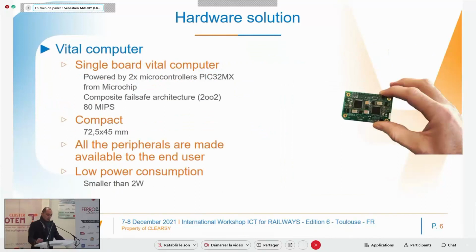So in terms of hardware, it's a SIL4 component ready to integrate on the design. As you can see, it's a compact size required to be integrated on the motherboard. It's a versatile product because all the peripheral of the microcontroller is available on the connector, and so it's up to the final user to develop the peripheral and the interface to be fully compliant with the project and with the requirements of it. And of course, it's low consumption. It's based on true microcontroller from Microchip, so it's less than 2 watts, and it's based on a 2 out of 2 architecture in terms of hardware.